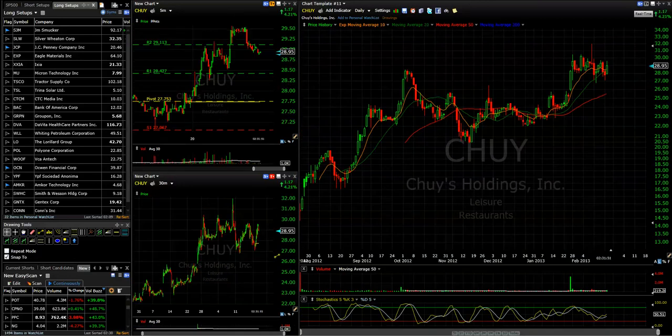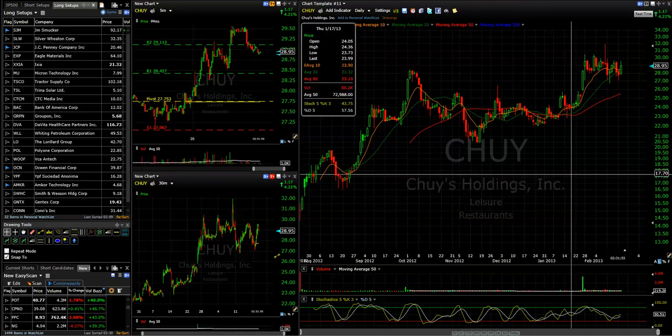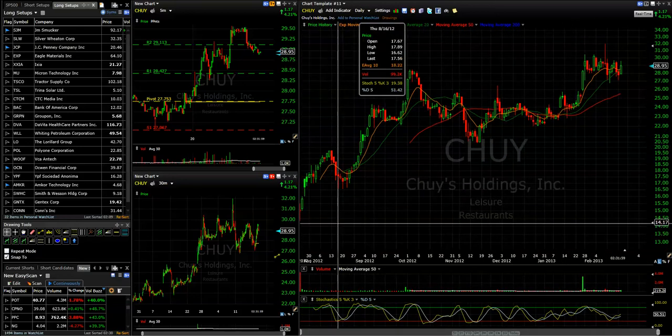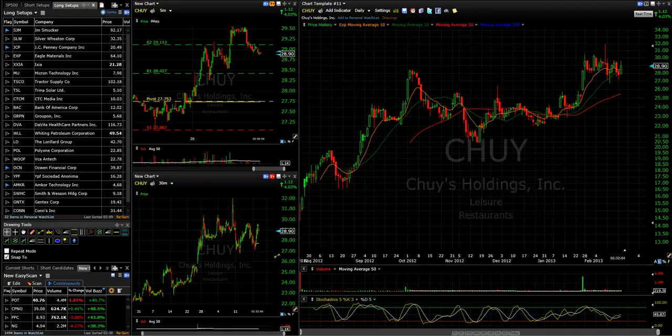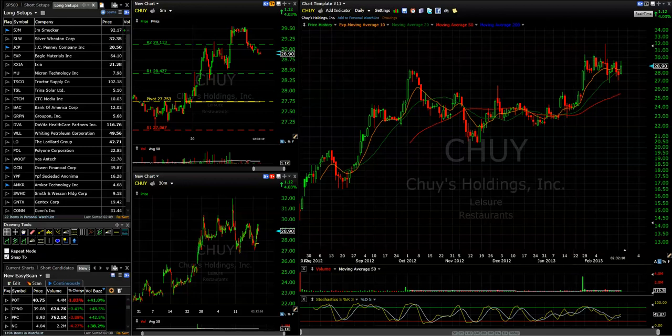CHUY. Good looking bull flag here as well. This is one I can go ahead and add to my watch list. The only problem is it's only been trading since July of last year, so there's not a lot of price history, but there is a bull flag there that's respectable and that could be traded off of.